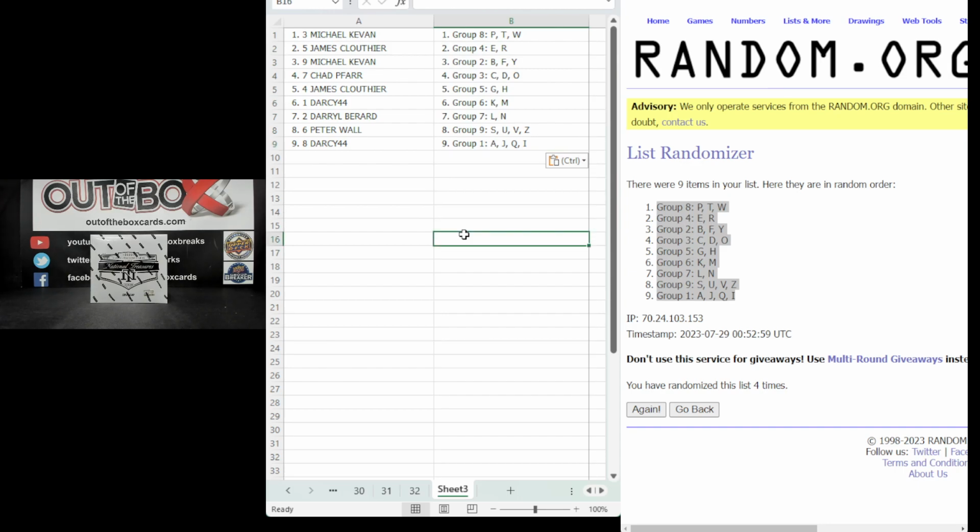Here we go with your letters. So we have Michael with the letters P, T, and W, James with the letters E and R, Michael with the letters B, F, and Y, Chad with C, D, O, James with G and H, Darcy 44, K and M, Daryl with L and N, Peter with S, U, V, Z, and Darcy 44 with the letters A, J, Q, and I. All right, coming to your trades.